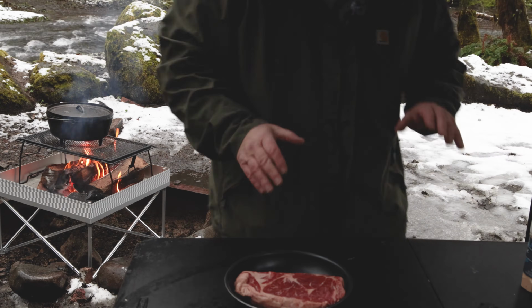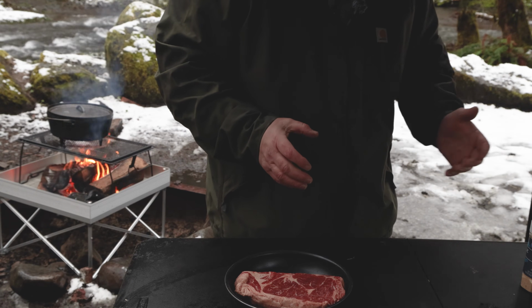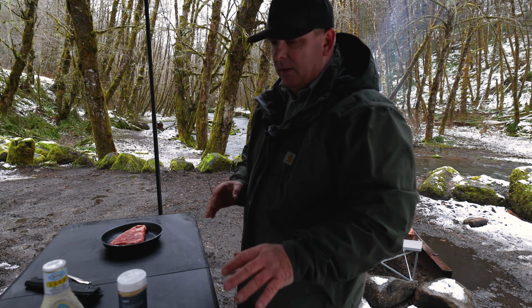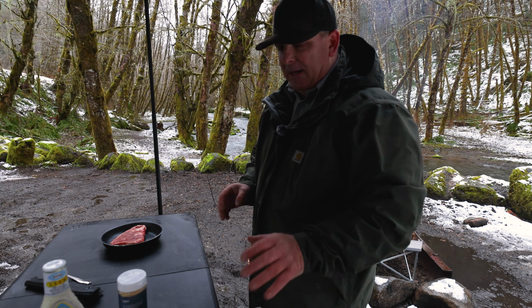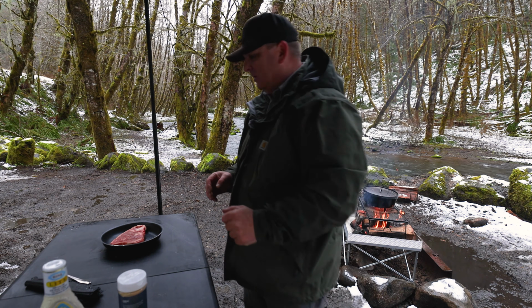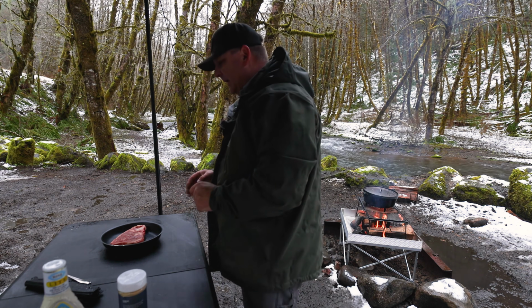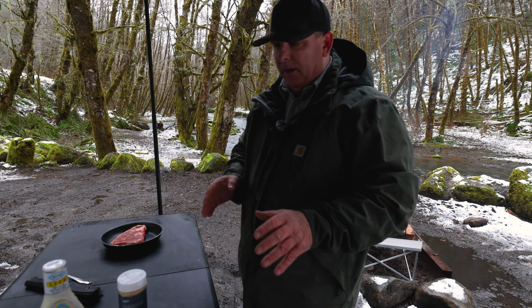All right, guys, so I got a lot of the mess cleaned up, so really all that's left is the cooking. Now, these onion rings don't take long to deep fry, maybe a minute or two per batch. I can probably do it in maybe 2 or 3 batches. So what I'm going to do is cook the steak first, and while the steak is resting, I'm going to cook the onion rings.